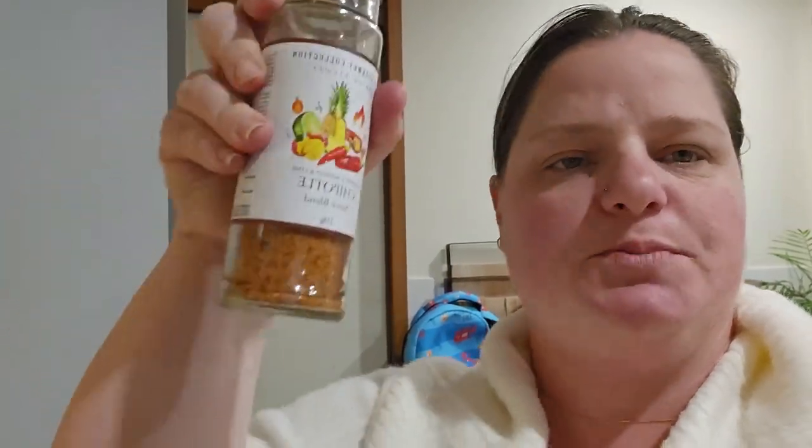And then on the meat, I'm going to use this pineapple, mango, and lime chipotle spice blend. It's hot, but it's nice. And the sweetness of the pineapple and stuff that I've got breaks it up, and I haven't put it on everything, so it will be fine, but we're doing a big batch cook.